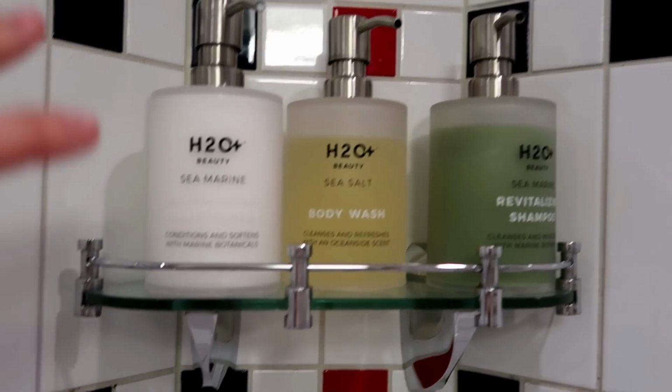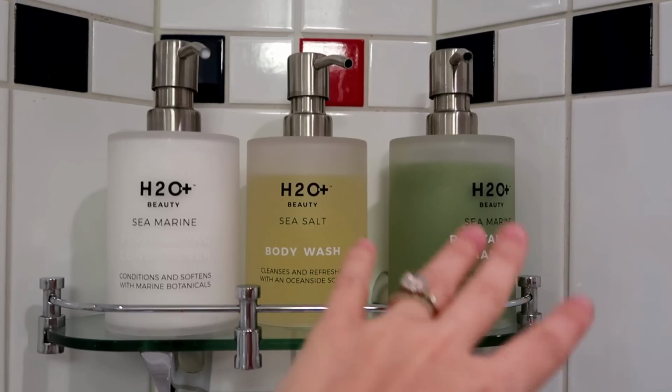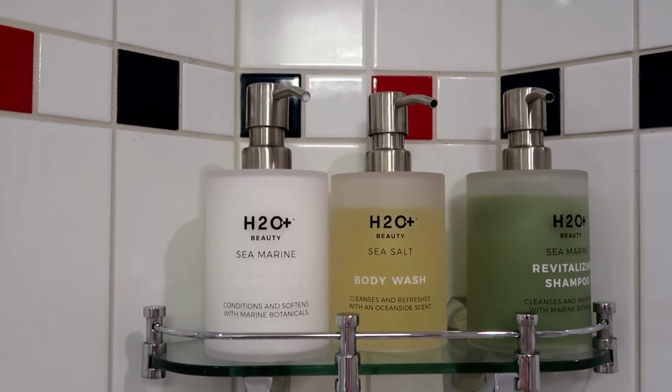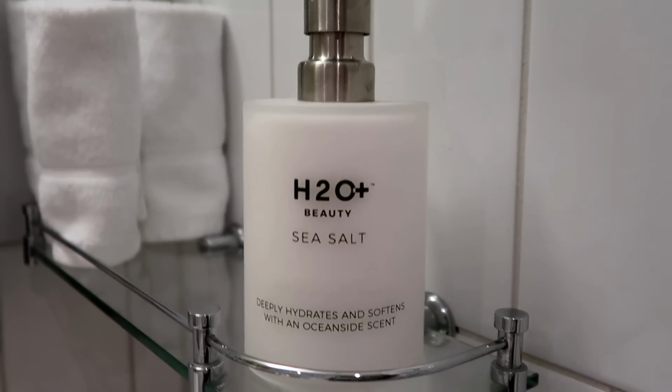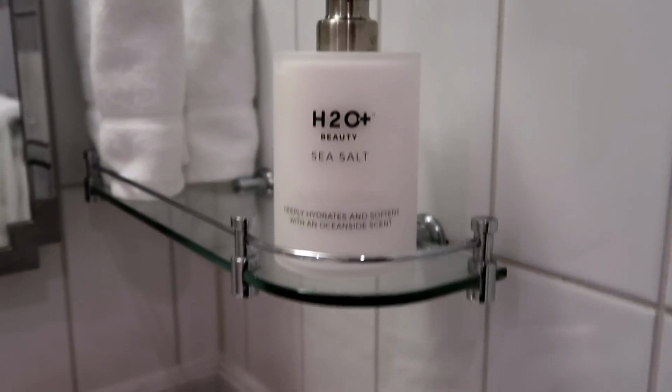Also, you don't have to worry about your shampoo, body wash, and conditioner if you don't want to, because they do supply that for you. Also over here, they have the sea salt lotion, which I absolutely love.